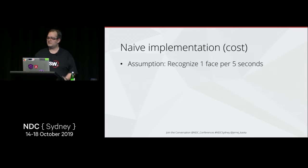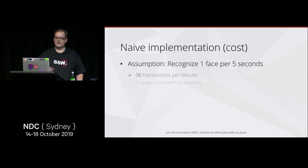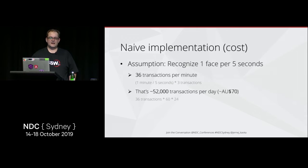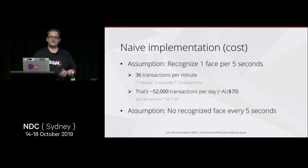First, we go with one assumption that we detect 1 face every 5 seconds for 24 hours. That is 36 transactions per minute. Well, it turns out there are a lot of minutes in an hour, in a day. So we have 52,000 transactions per day. The free tier only has 30,000 transactions, so you cannot even have a full day under those conditions on a free tier. And if you go with the assumption that you do this without any recognized faces, you still get 17,000 transactions. And that's still $24, doing nothing.